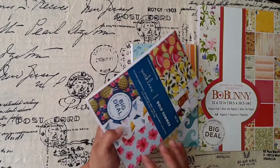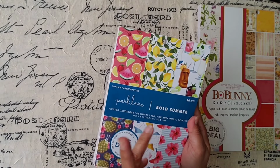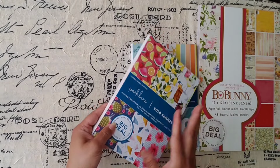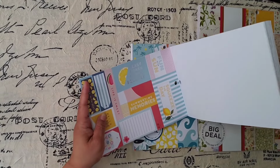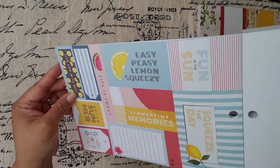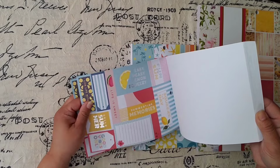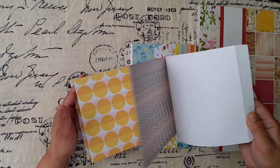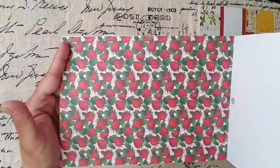I'm so excited. All right, let's go through this one that's summer. I always read Summer Bold, Bold Summer from Park Lane. Anyways, look at this. We're starting from the back. I like to move it around so that you could see the shine. Oh, it has two of each. Perfect. Look. And if it has a little bit of shimmer, I will close it up and show you. This one doesn't, but it's beautiful.